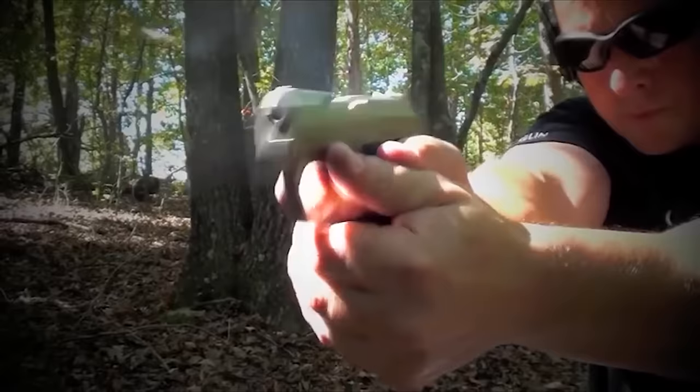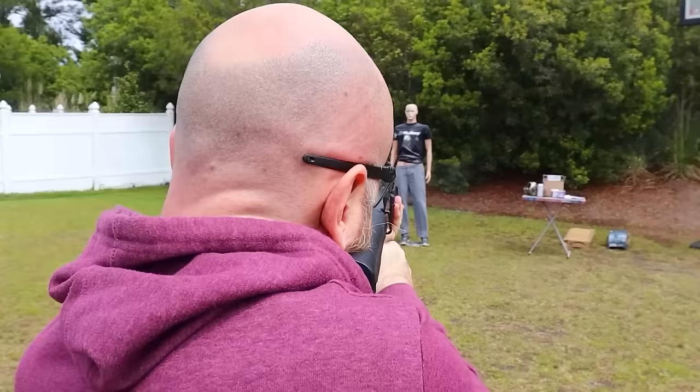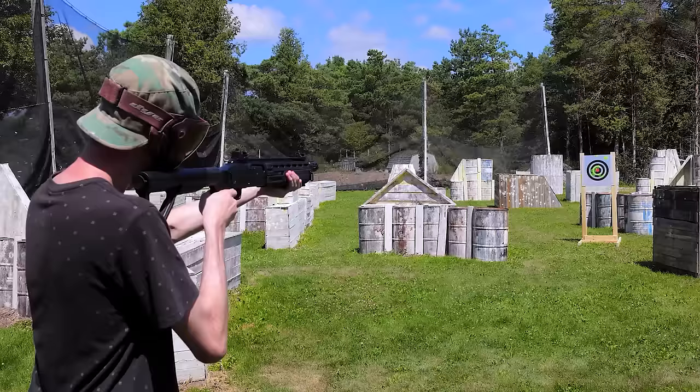This pump-action rifle is a fortress in your hands. The HDX T4E is a 68 caliber behemoth, delivering an impact power of 36 to 40 joules and a velocity of over 500 feet per second. With a length of 25.5 inches and a weight of 5.52 pounds, it's built for balance and ease of handling.